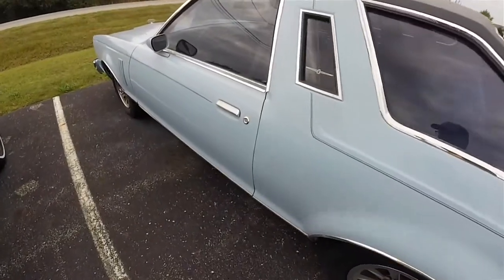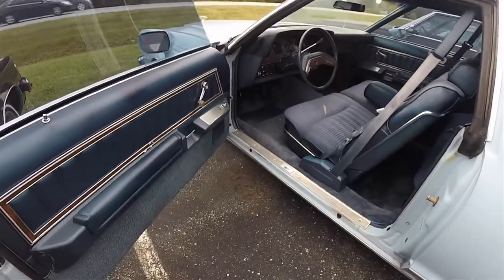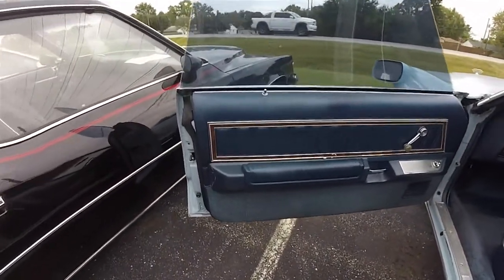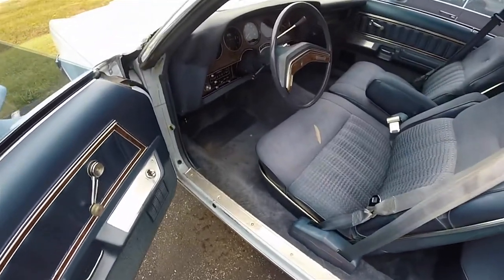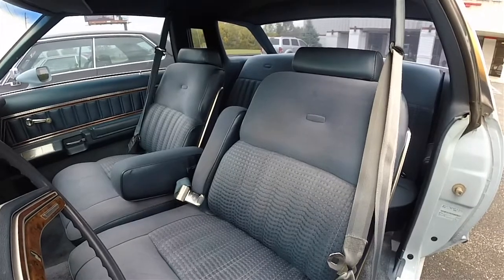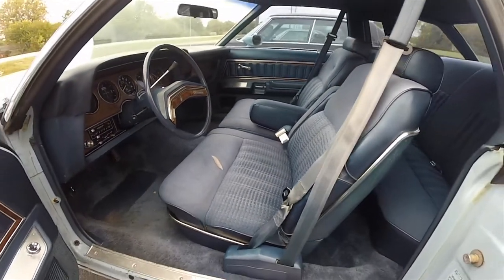Alright, we're going to take a look inside. The personal luxury theme continues inside as well, and this vehicle is equipped with the interior decor group, so it does have the simulated walnut trim, soft-touch door armrest, manual wind-down windows with manual mirror controls. Standard on the interior decor group is also the Waffle-Weave cloth seats with the color keyed seat belts. It also has height adjustable head restraints.